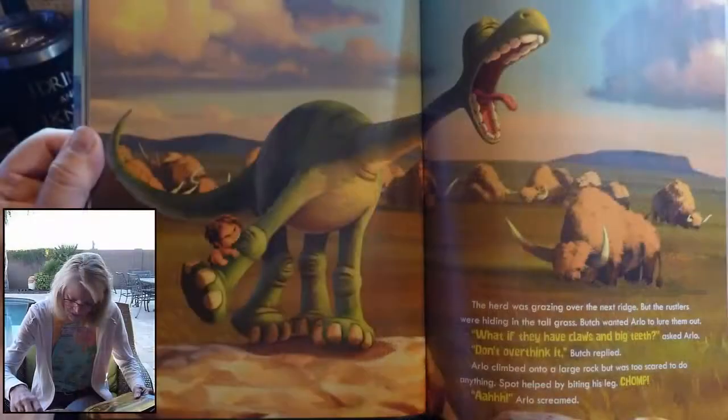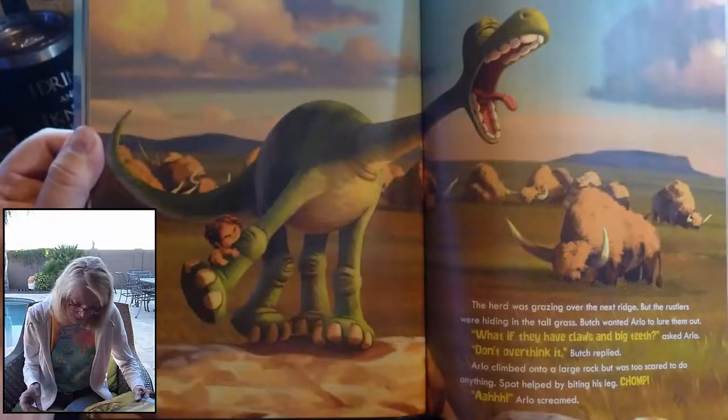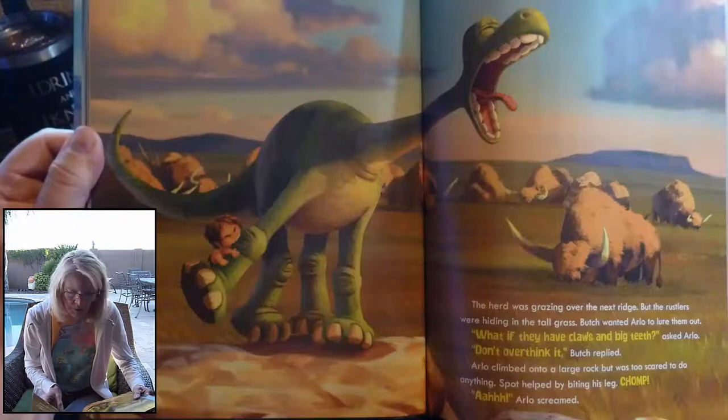The herd was grazing over the next ridge, but the rustlers were hiding in the tall grass. Butch wanted Arlo to lure them out. "What if they have claws and big teeth?" asked Arlo. "Don't overthink it," Butch replied. Arlo climbed on the rock, but it was too scared to do anything. Spot helped by biting his leg. "Jump!" "Ah!" Arlo screamed. That's a big scream.